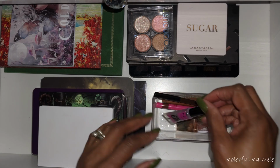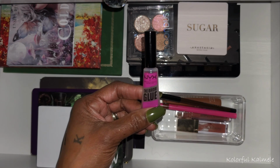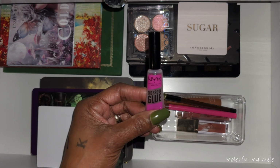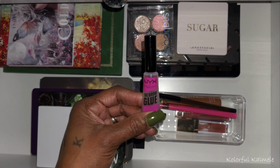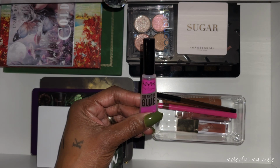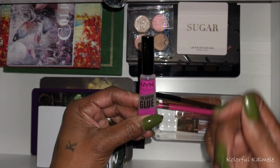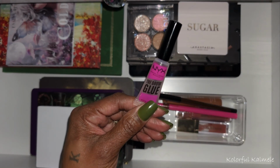Now, with brow products, I was really concerned because I wasn't able to find my Fenty Beauty brow wax stick on the Sephora website. And I was concerned. I'm like, is it gone? Because they're good for coming with stuff and leaving. So I tried this NYX brow glue. Didn't expect much, didn't really expect to be impressed or anything of the sort, but I actually really was. And I really, really like this brow glue.